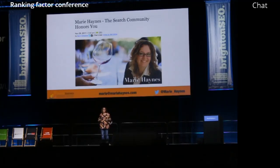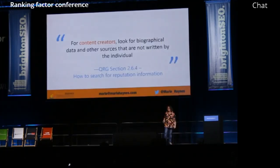Search Engine Roundtable is known as an authority in the SEO space. And so you need to find the sites that are authorities in your space and find ways to get them to mention you. And I know a lot of you are saying, well, they're competitors, so they're not going to do that. And that's a problem, right? You have to be producing really cool stuff that people actually want to link to and mention.